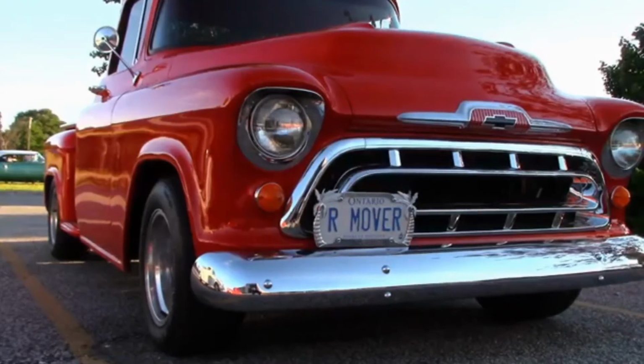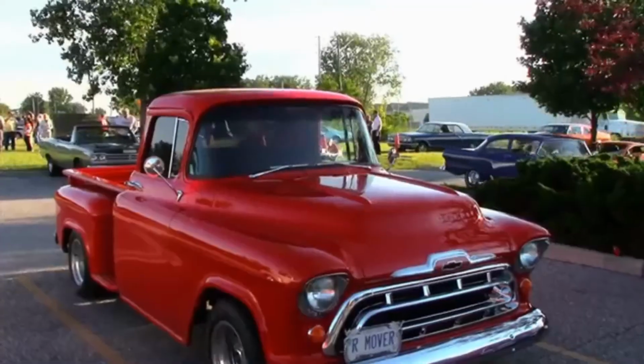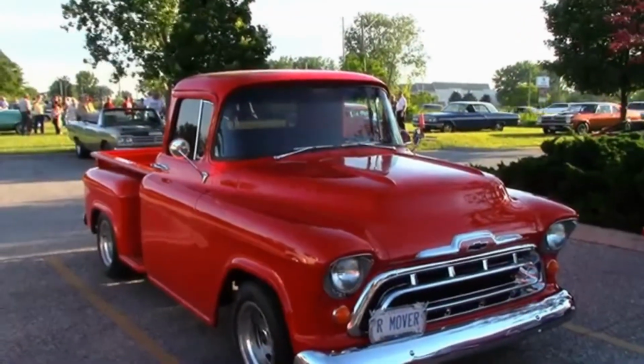This is Ron's 57 Chevy pickup that he bought in Leamington. I collect 57 Chevs, and this is a 57 Chev pickup. I had to have a pickup after having so many 57 Chevs. I asked him what his attraction was to this pickup. It's a drivable car. Not fast.